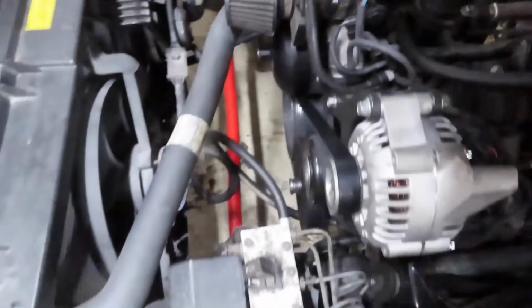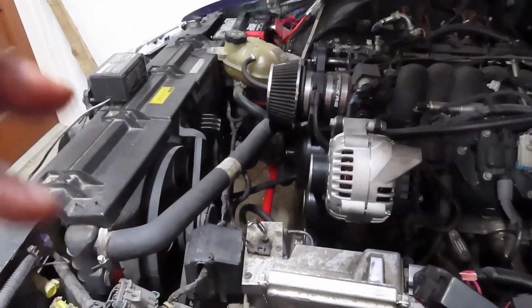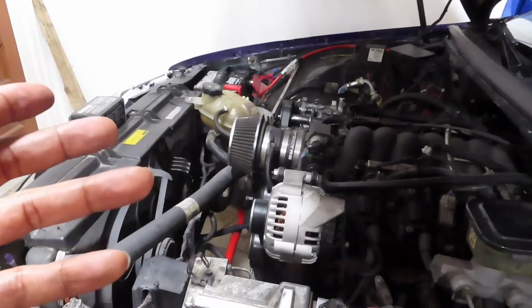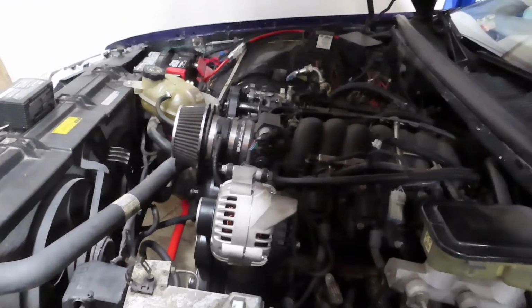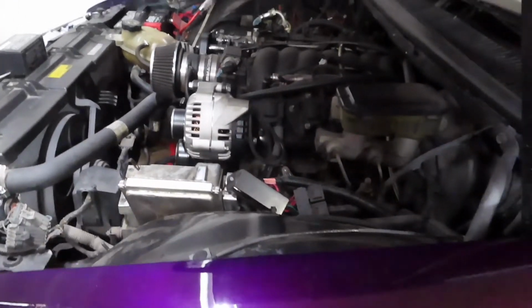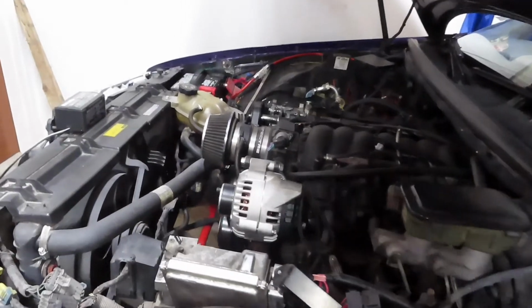This screw right there, he said they back out sometimes, a little bit from the vibration or whatever, so I don't know. Because like I said and like he said, my car wasn't doing it at first. So I'm not sure what it is. Whatever. I just want it fixed. That's all I'm really concerned about at this point.